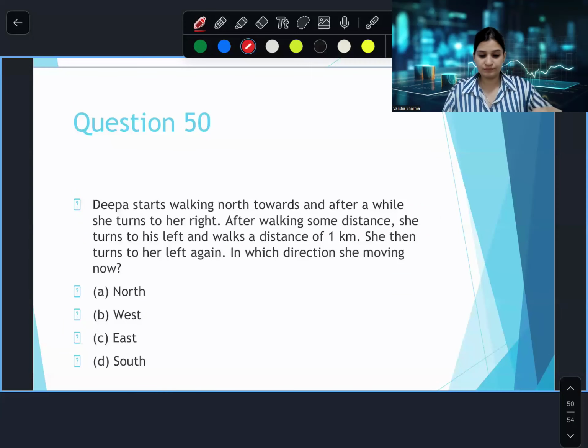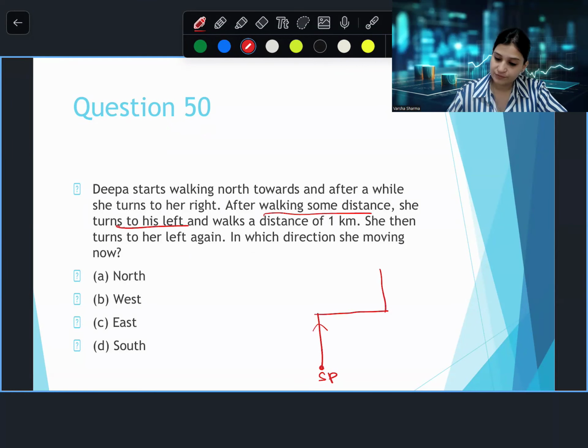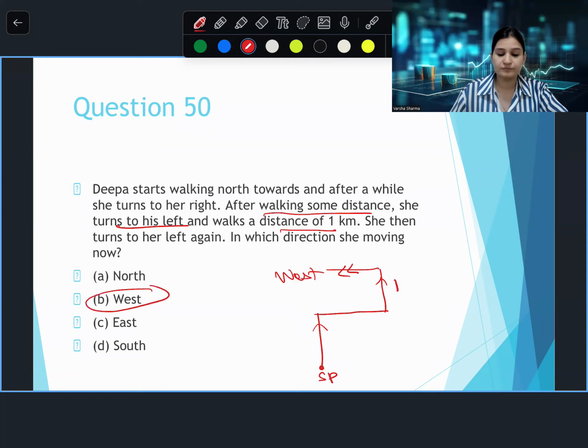50. West. Starting point. Deepa started walking north. After a while, turned to her right. After walking some distance, she turned to left. Walks a distance of 1 kilometer. She then turns to left. In which direction is she now moving? West?